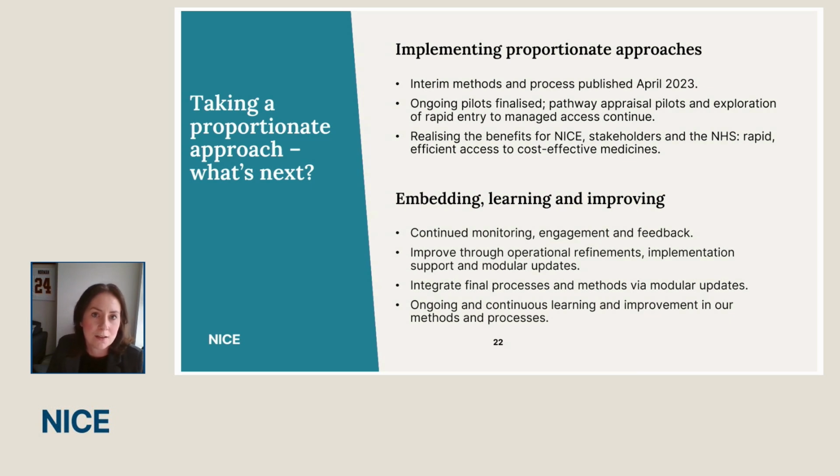So that's where we're talking about the ongoing pilots in the pathways approach, and Dahlia talked about the rapid entry to managed access and what would happen this year. And we also have other creative and potentially innovative process areas we think we could start to do some development work on through the 2023-2024 business year as well. So please watch this space for that.